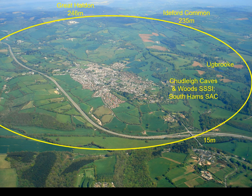So this is an aerial view that more or less encompasses the whole of the parish. The town of Chudleigh is rather offset down in the southwestern corner. And as you can see, the altitude varies from almost down to sea level along the Teen Valley, right up to nearly 250 metres on Great Holden.